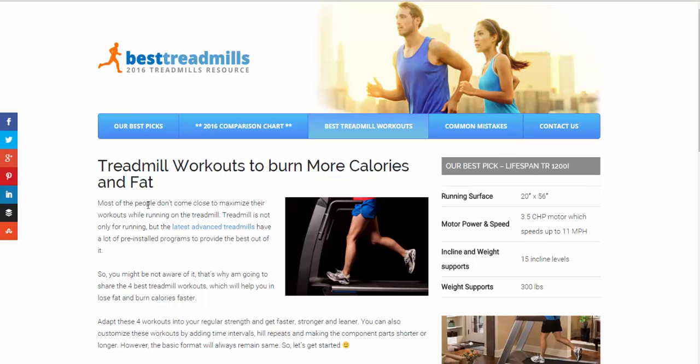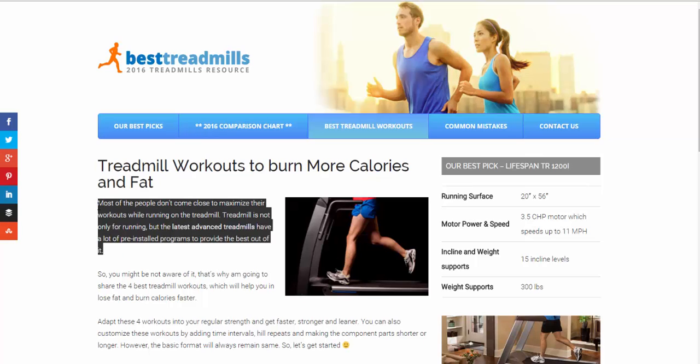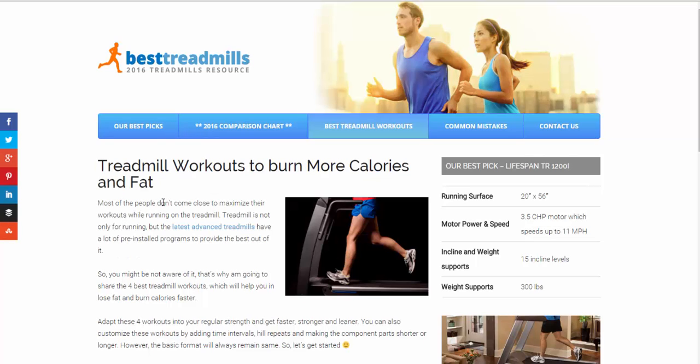And you can see here, not even the best content. Most of the people don't come close to maximize their workouts while running on the treadmill. Treadmill is not only for running. But the latest advanced treadmills have a lot of pre-installed programs to provide the best out of it. That's not the best written content. But it's ranking. It's making sales. You can see that, proof of it. So even if you're not the best writer, I am nowhere near the best writer.